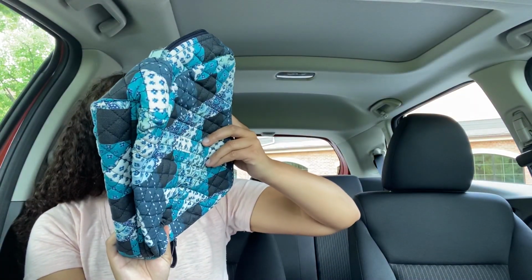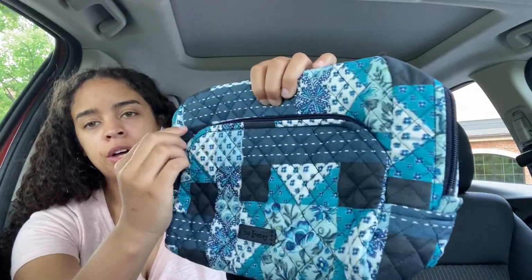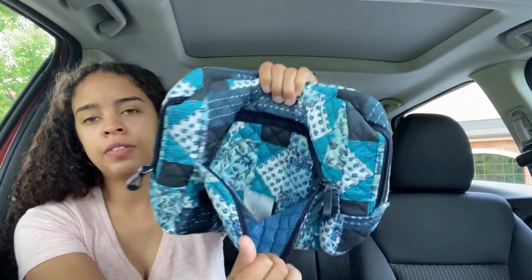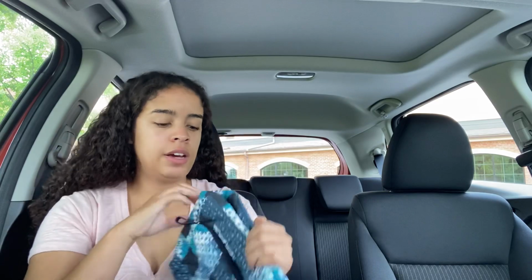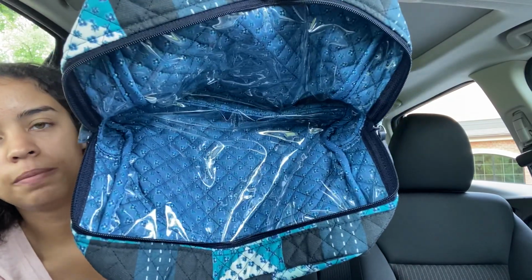And as for the features of this bag, we do have the pleather nameplate. We've got the pleather zipper pulls that are the loops. You've got a large front pocket that is not plastic lined. And then the main pocket is plastic lined, and there is no additional organization or anything. You do get that really pretty rich blue interior pattern. So that is the large cosmetic.